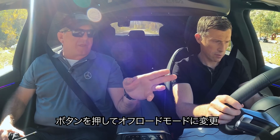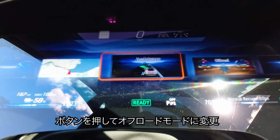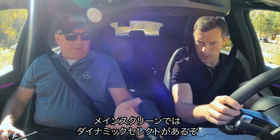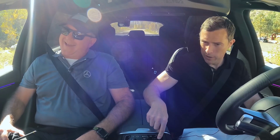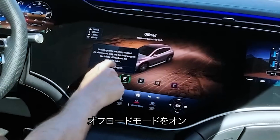So we would start with the instrument cluster. If you would hit the home button, yep, and switch us into the off-road mode. That gives you all the angles, the directions where we're going to go. Cool. Then on the main screen, yep, we would also probably start with the dynamic select. Okay. To the left. Go to sport, wrong way. Not this time around. So we go to the off-road mode. We activate it right here.